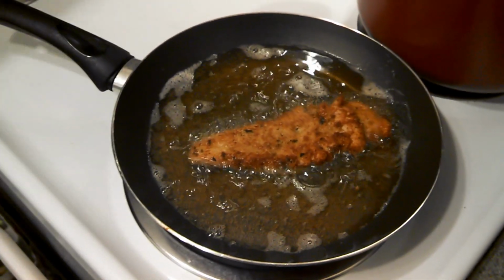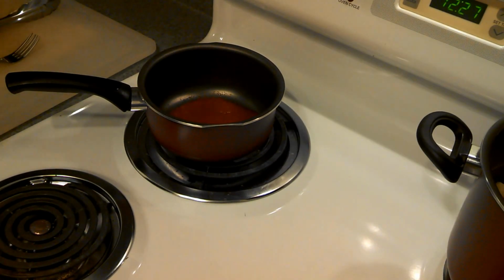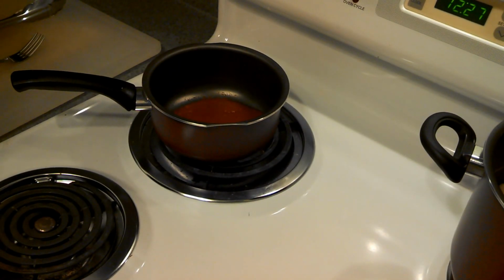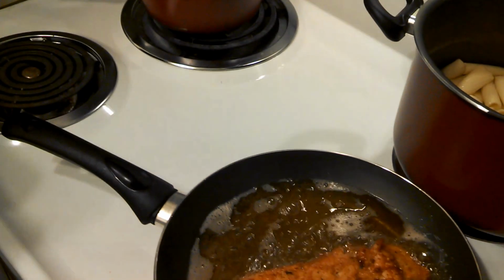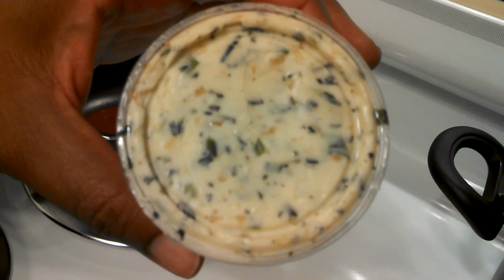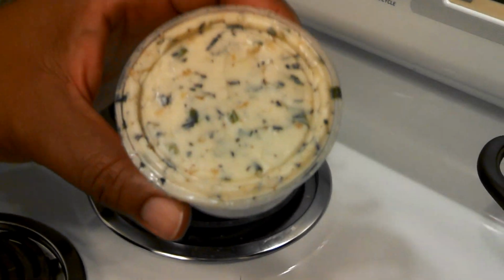Okay. In this back pot right here, I have tomato sauce going. And what I'm going to do, and you can do at home, I have this butter I make on my own. It's a herb butter. What herb butter is, it's a compound butter. It's whole butter that I added parsley, garlic, and whatever herb you like at home. Okay? Just mix it up, put it back in the fridge, and let it sit overnight. I'll be talking to you guys later on about this.